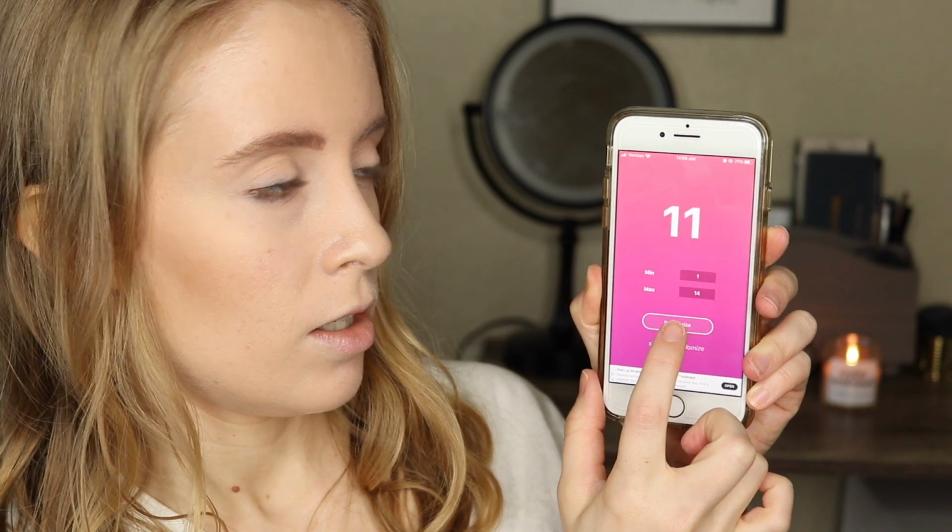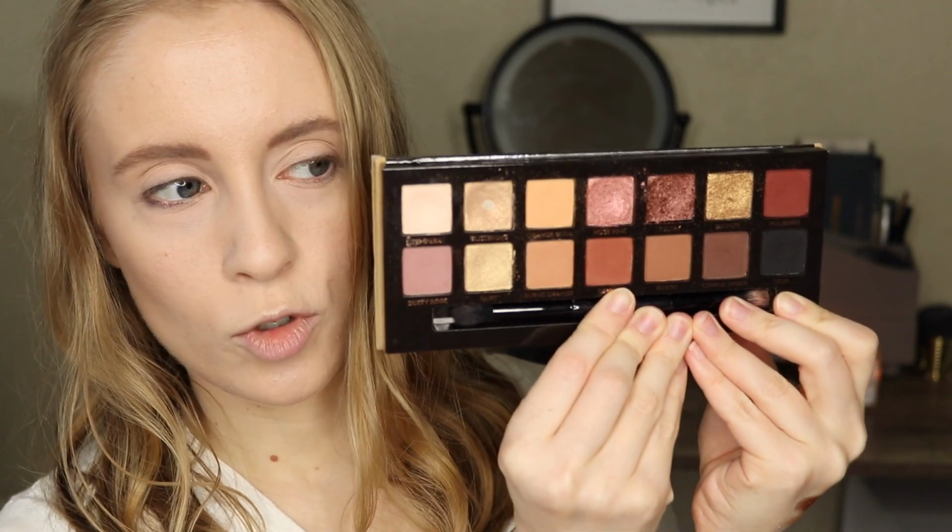And finally, let's pick our 5th and final shade, 11. And that is Sienna, which is a slightly deeper warm brown. A lot of medium tones.